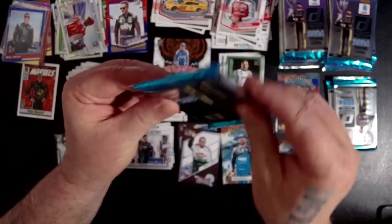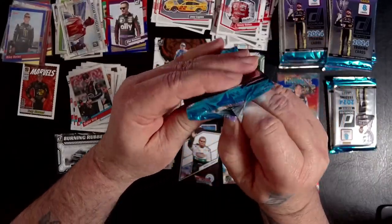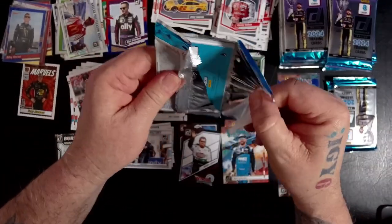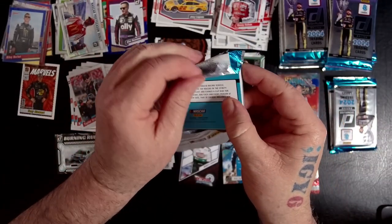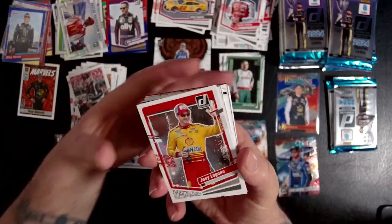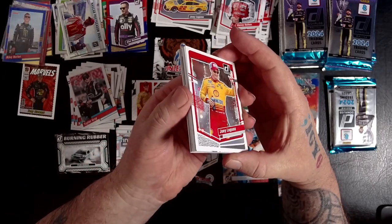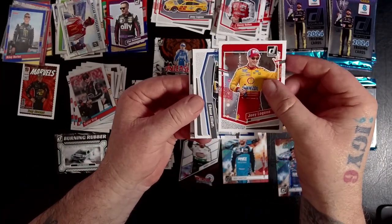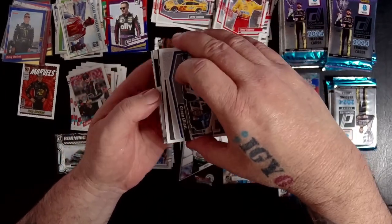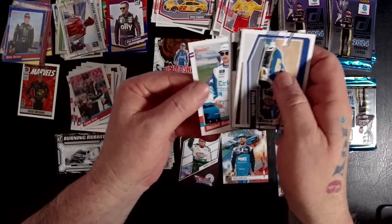Okay, this is a fat pack. This one's got something, or it's either got something or it's a brick, a spacer. So let's see how we go. All right. Did Shane van Gisbergen have a relic or an autograph in this set? We'll soon find out. Joey Logano. Okay, so it is a card. It's a burning rubber card by the look of it.